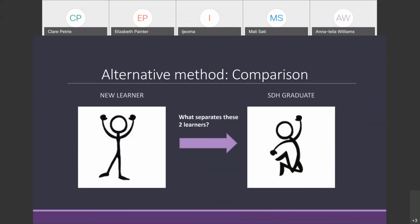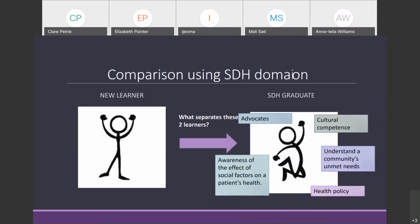So this is what you're thinking of as you're creating your vision statement. The graduate on the right, you want them to feel empowered. You want them to have taken away whatever topic it is that you chose. Keeping the graduate in mind as you develop your vision statement will really help you hone in on what's important. We included a few things for our group. We really wanted our graduates to, at the end, be advocates for their patients, for themselves, for advocates in society. We wanted to make sure that the graduate that we envisioned truly understood how these various factors affect their patient's health. They had a better understanding of health policy and the ramifications of that, and then really understanding how their patient lives in the community that they're in. This is the pictorial representation of what we kept in mind as we developed our vision statement.